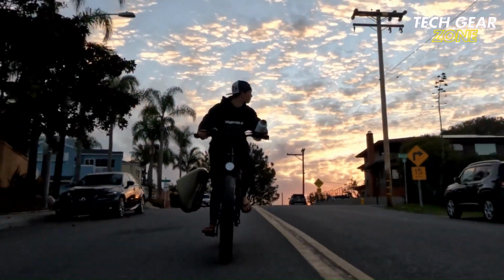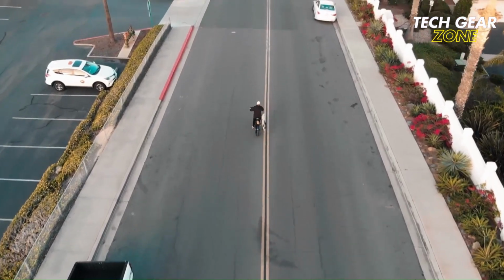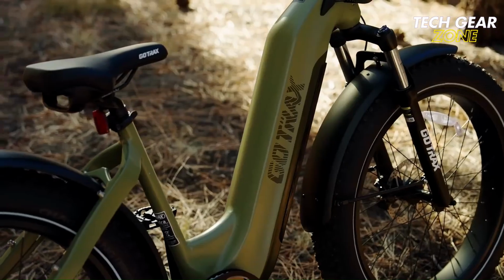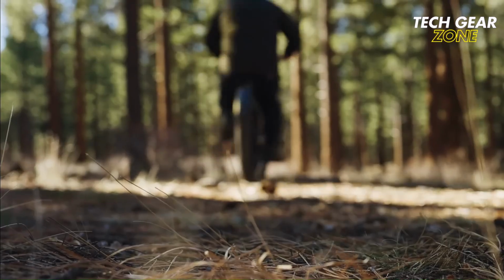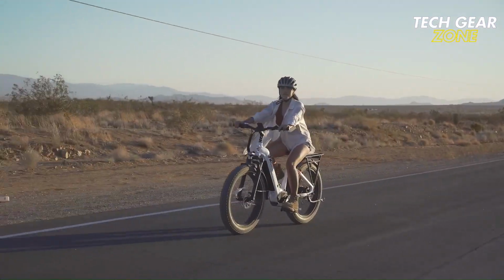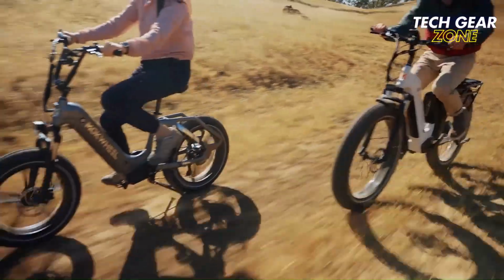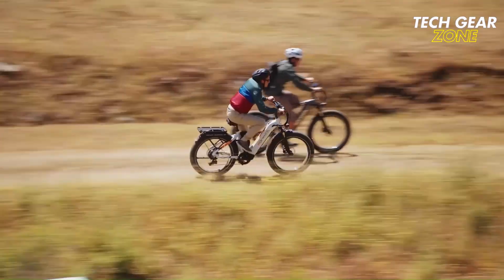Fat tire e-bikes are an excellent option for those seeking a comfortable ride across different terrains, including sand, snow, and rough trails. They merge the power and convenience of an electric motor with oversized tires that offer enhanced stability, cushioning, and control. In this video, we will take a closer look at the best fat tire electric bike of 2025. Featuring cutting-edge technology and an impressive range, this e-bike is set to transform the way you ride. Buckle up, and let's dive into the latest and greatest in electric bikes.